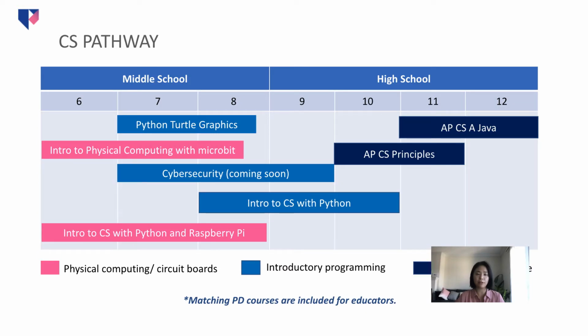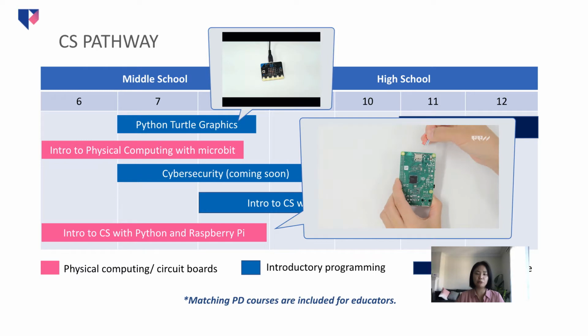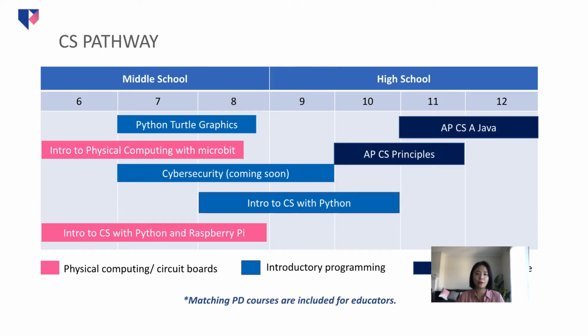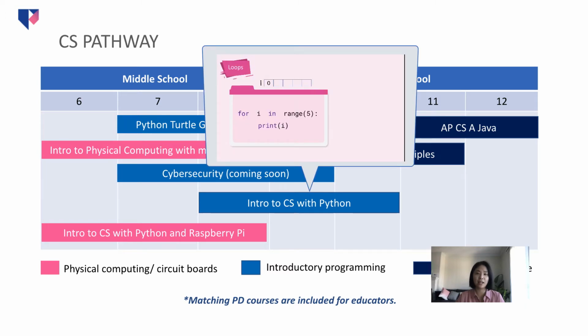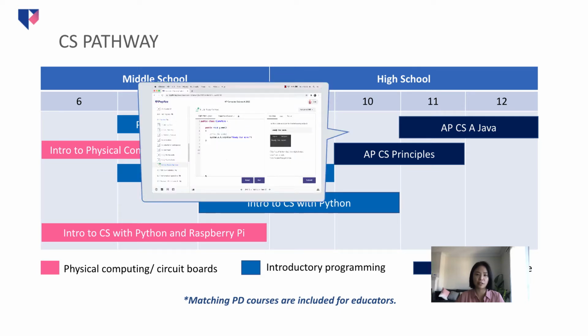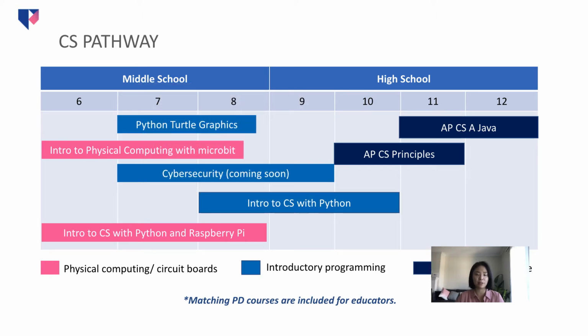And here's the curriculum for grades 6 to 12. Here are the physical computing courses in pink, which are Intro to Physical Computing with Microbit and Intro to Computer Science with Python and Raspberry Pi. Then there are more coding intensive courses, the Intro to CS with Python. And also the College Board endorsed AP Computer Science courses, APCS Principles and APCSA Java. Intro to CS with JavaScript and cybersecurity will be made available next year, 2021.